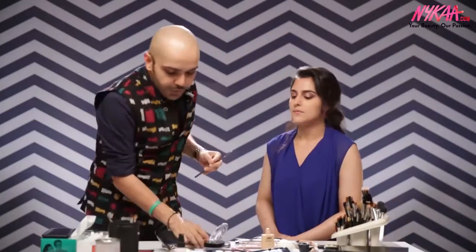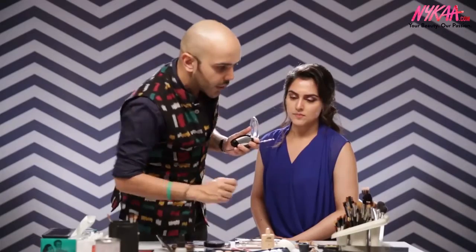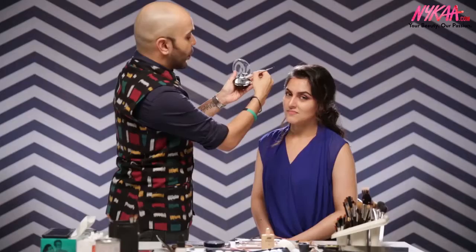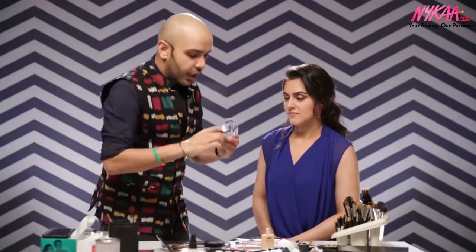So what I'm going to do is scrape a little bit out of this eyeshadow with something pointy. Let me take this brush. So I'm going to take out a little bit from here so you guys can see it became powdery. And then I'm again going to spray some water onto this brush, make it wet, and then take this powder so you guys can get the shimmer nicely in it.